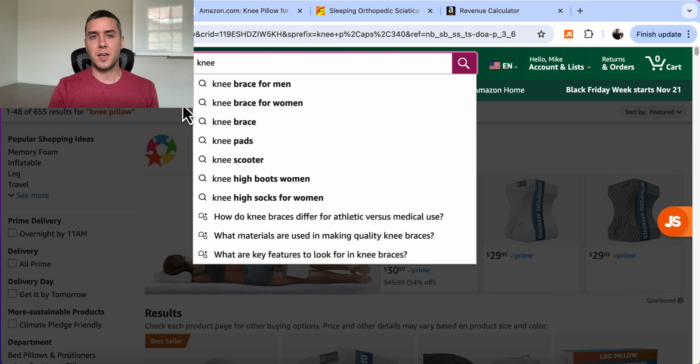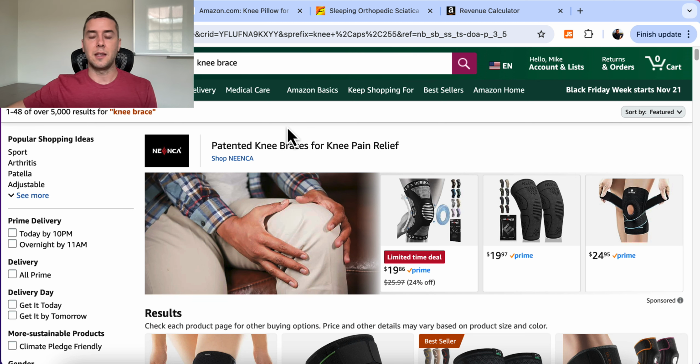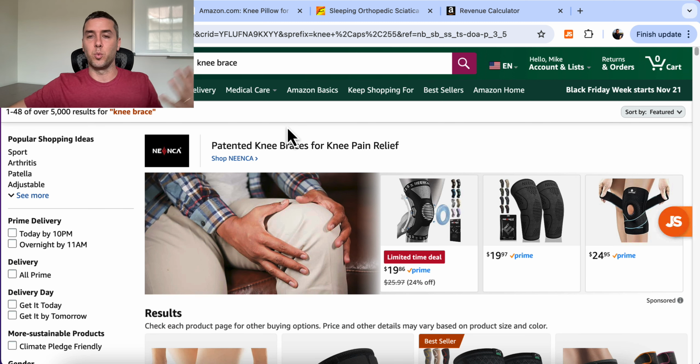So in this example, I'm typing knee, and then all I'm going to do is click space. And you see that Amazon autofills all of these options, all of these long tail keywords. Okay, so these are all popular things that people are searching, that people want to buy. We have to now go in manually and find which product is going to work. That's how I found the knee pillow. So for example, I'm going to search knee brace and we'll see what comes up. And I don't know if this is a worthy product. I don't know. That's where the research comes in.